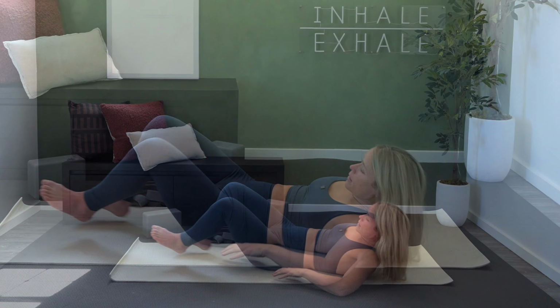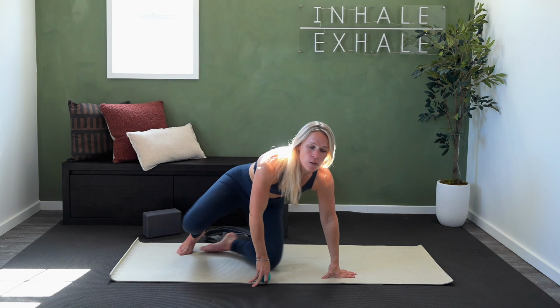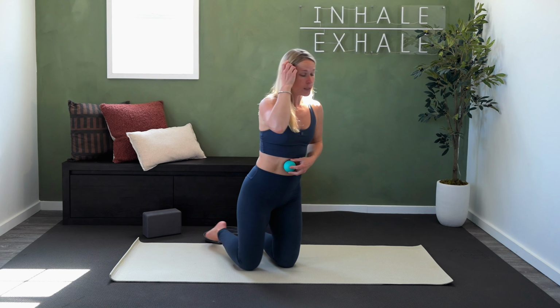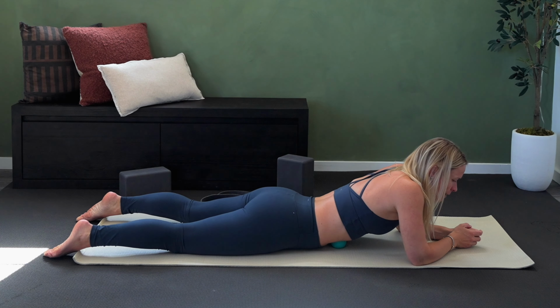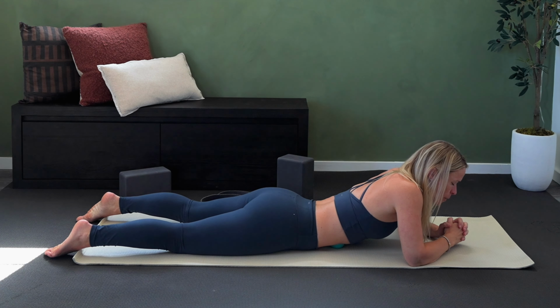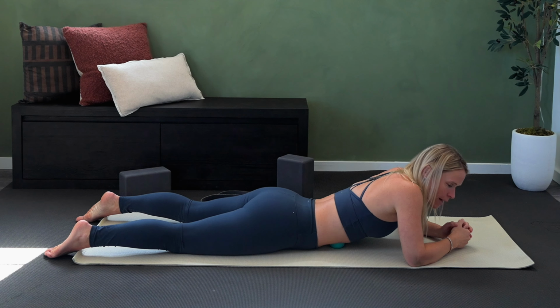Now, if you've got a ball, or you can also roll up your yoga mat or a towel, place the yoga mat or towel just below the bottom of your rib cage. If you've got a ball or a tennis ball, you can use one or two. We don't want it on the rib cage, we want it just below, and you can lay down on your stomach, whether it's the ball or the yoga mat or a towel. And what you'll do is you'll inhale, breathe into the ball, and then exhale, let the ball or the yoga mat sink in.